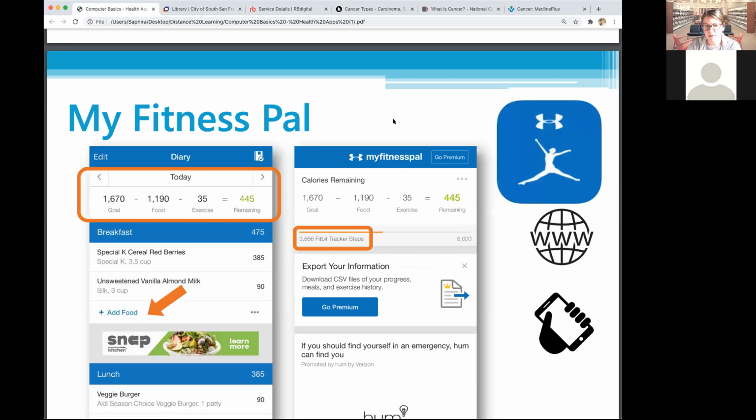This is a super popular one, MyFitnessPal. This is pretty much just tracking the number of calories you should be taking in if you want to lose weight, tracking how much food you eat, so you can see if you're eating more food than you should or less food, and then also factoring in any kind of exercise you do, which will tell you that you can have more calories in a day or less calories.